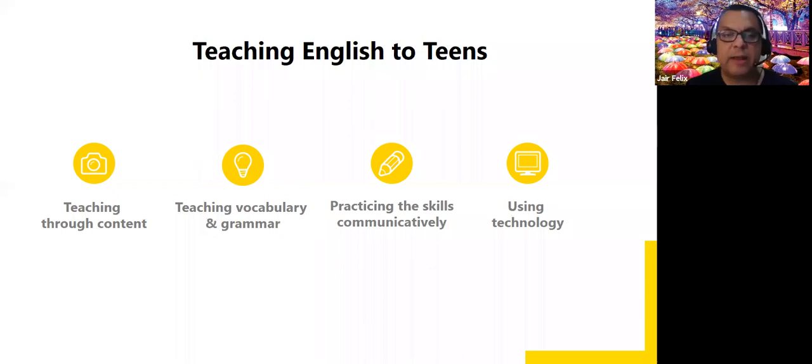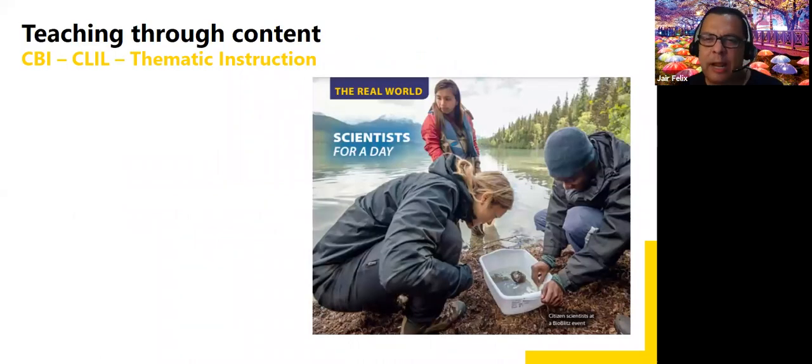Let's just get going, and let's begin by talking about the importance of teaching through content. The first lesson that I would love to share with you is that teaching through content is essential when you want to teach English to teenagers. You know that modern developments in language teaching include content-based instruction, or CBI, or content and language integrated learning, what we know as CLIL, in which learners are provided instruction in real-world content or subject matter via a foreign language.